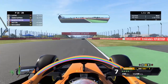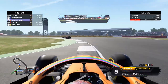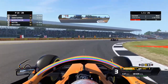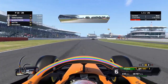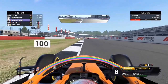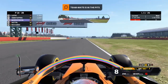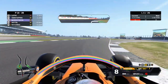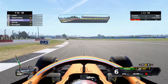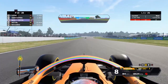Let's stick with Verstappen so that we can get a DRS next lap. Target is plus one. Faster engine modes are available. Sebastian Vettel behind us, Ricciardo's behind us. Teammates in the pits. Lando in the pits. Lost two tenths there. The last corner, just can't figure it out for some reason.